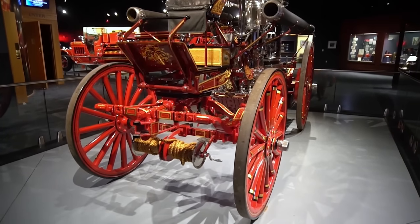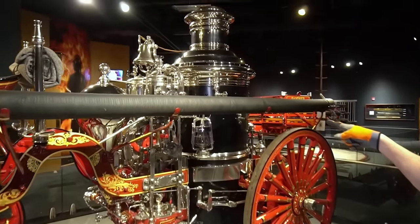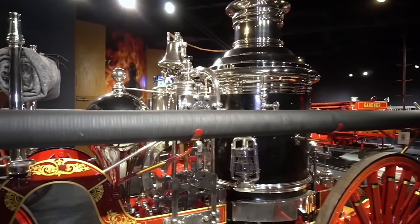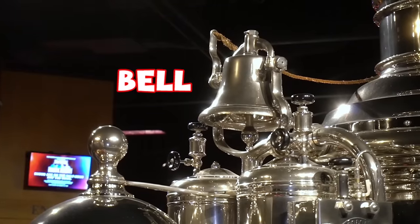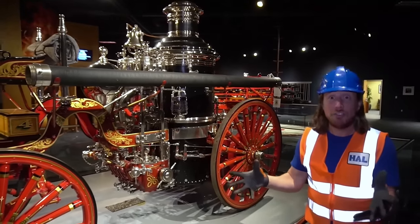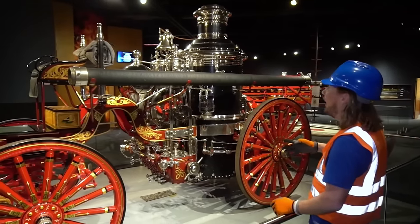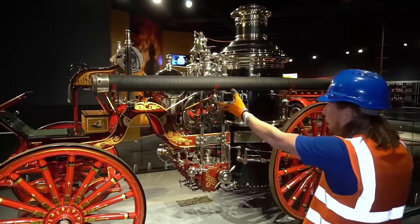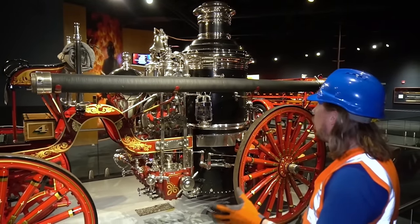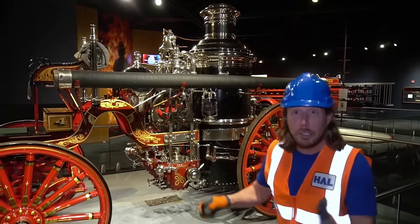How cool is that? Oh, look. Look at the big tank. That's where the water goes. That's really interesting. Oh, and look, you can see the bell. Oh, yeah. It's like they're ringing and coming down the road. Watch out the way, there's a fire, we gotta go. And then, look at the huge hose right there. Isn't that cool? I bet this was awesome, going to the rescue to put out a fire. Oh, that'd be really cool.